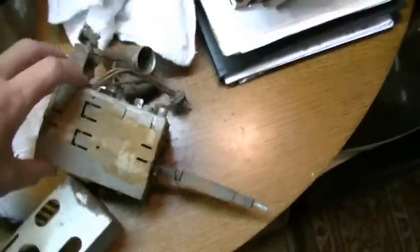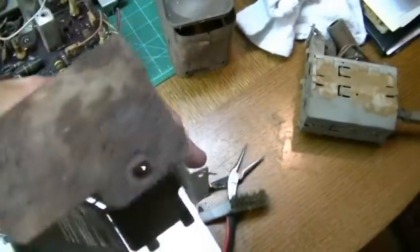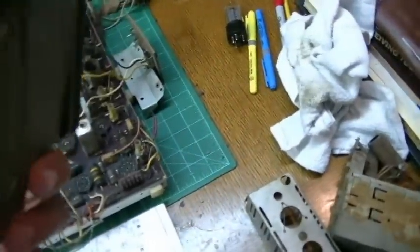regardless, it's got a tuner or two, and it has quite a bit of rust on it, but I'm going to do some de-rusting work on that, hopefully clean that up, as well as this shield. You can tell it's really bad. This is the IF strip shield. Don't think I'll have any reason to use this, but I'll probably clean it up and keep it. And then the high voltage cage itself that goes over the flyback, it's got some problems, but I'll clean it up.